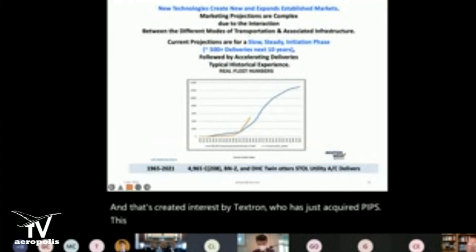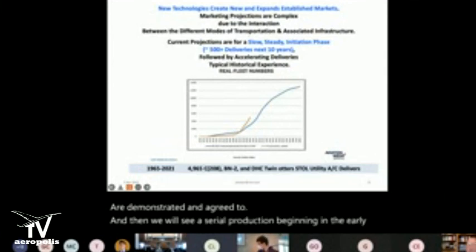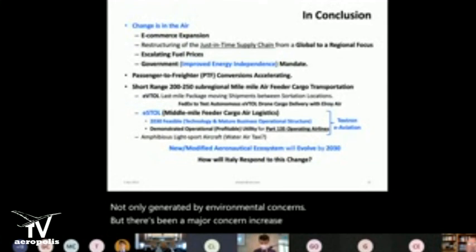This chart suggests that there's going to be an induction period of about 10 years while the operating concepts are demonstrated and agreed to. And then we will see serial production beginning in the early 2030 timeframe. In conclusion, we are going to see a turnover in the aircraft fleet, not only generated by environmental concerns, but there's also been a major increase in e-commerce. That is driving a revolution in the change of the large-scale aviation fleet.